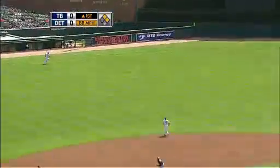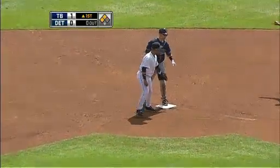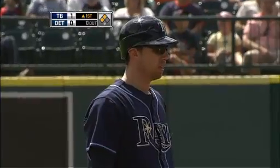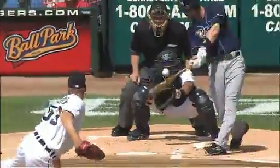Zobrist lines one to the gap in left center field. That ball is down. A base hit. Here comes Bartlett around to score. Kapler will go to third, and Zobrist is in with a double, and Tampa takes an early lead. After taking a heartbreaking loss in yesterday's game, Tampa comes out swinging today. That's one of those get punched in the mouth type of losses Tampa took yesterday.